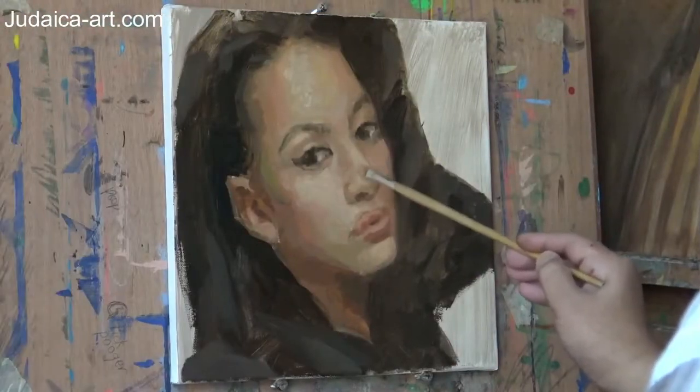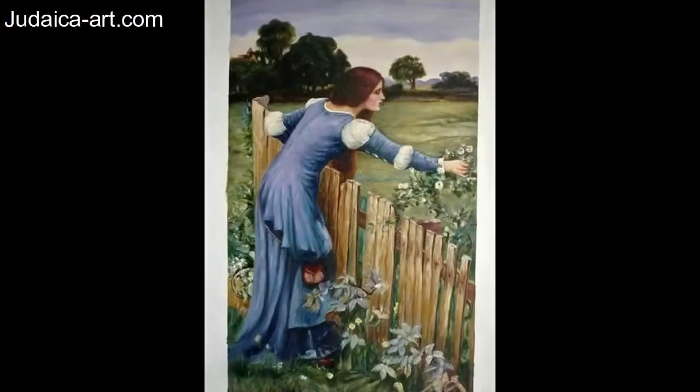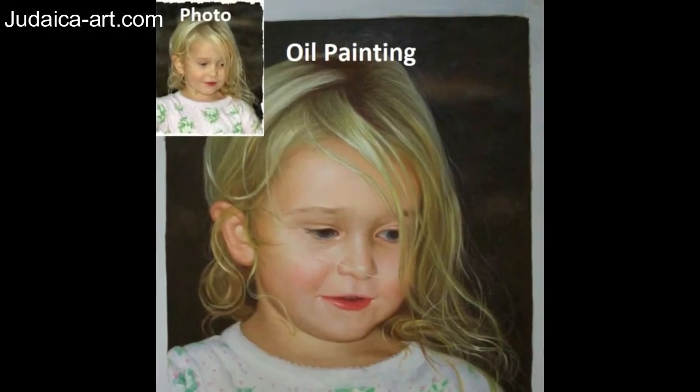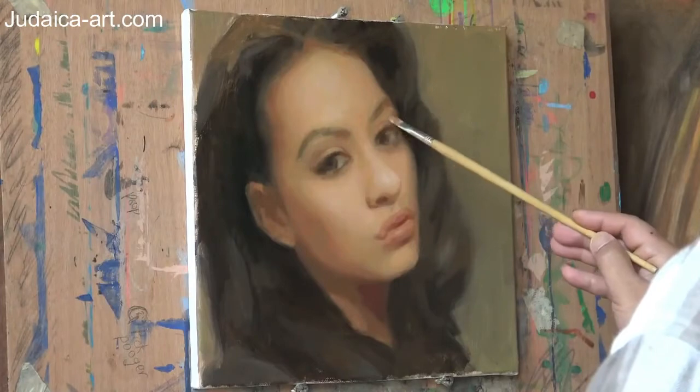Our talented artists have experience in a range of many styles and subjects, from Judaic art to classical, modern, portraits, and more. Our paintings will enhance any room with a touch of beauty and class.